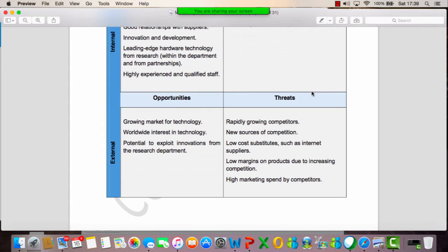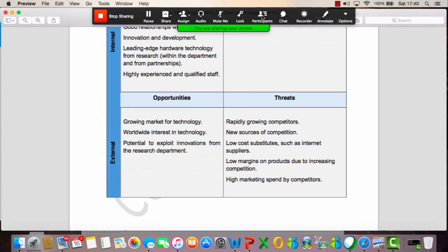Now, how do you think we can reduce this threat? I have got threats and I'm in this market. How do you think that I can reduce this threat? I want some answers from others as well, please. This is a very interactive session, so I want people to discuss it with me. So, what do you guys think?